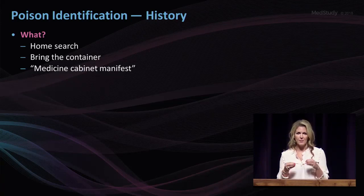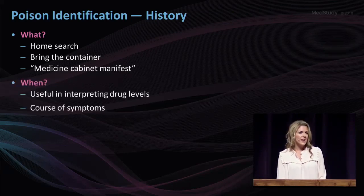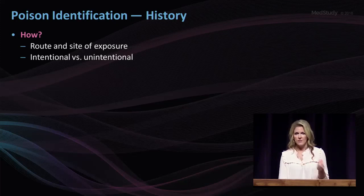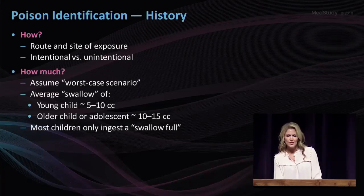even if they are in the habit of mixing pills in containers. And then what we call the medicine cabinet manifest, which is just really, as best they're able to, a list of every single medication that they have available in the house. When did it happen? That's helpful in interpreting drug levels and predicting course of symptoms. How did it happen? So what's the route of exposure? And was this an intentional ingestion versus an unintentional ingestion? And how much? We always have to assume the worst case scenario.